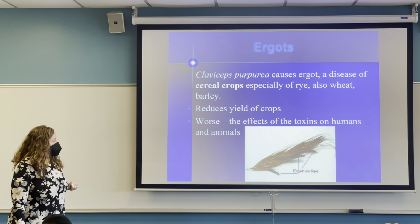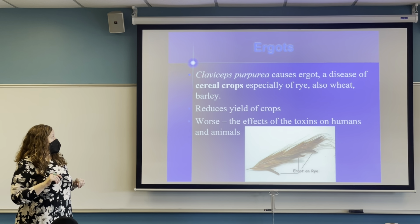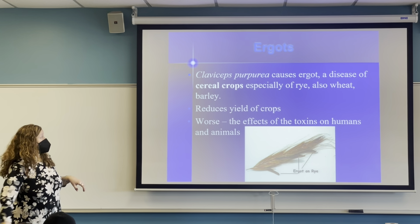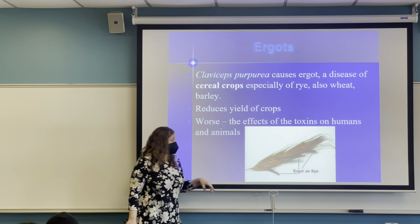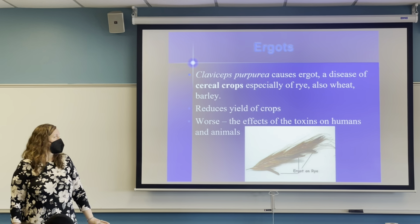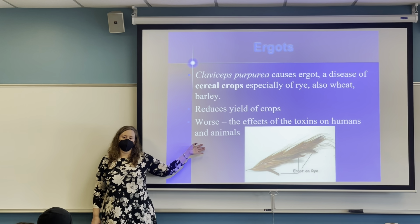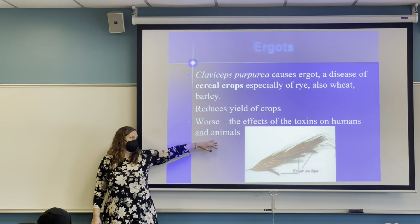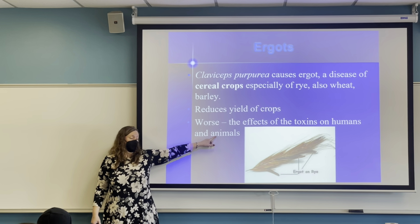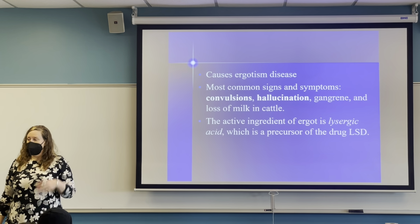Okay, ergots. This particular species, Claviceps purpurea, causes ergot. Ergot is a disease of cereal crops. Rye, especially, is very susceptible to having that ergot disease. Ergots, if they are consumed, can be linked to disease or toxicity in humans and other animals. So this is getting to be a bigger and bigger problem around the world.